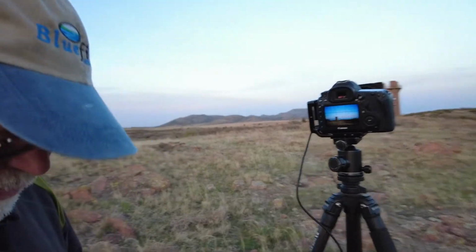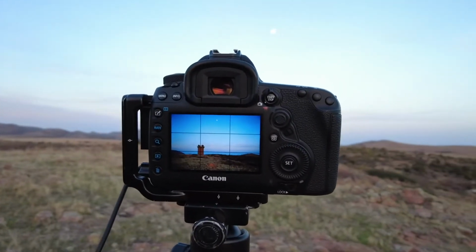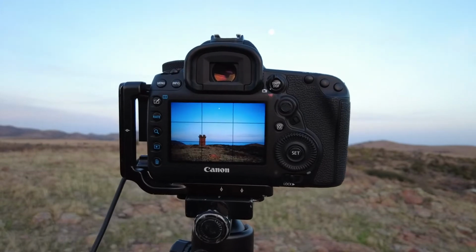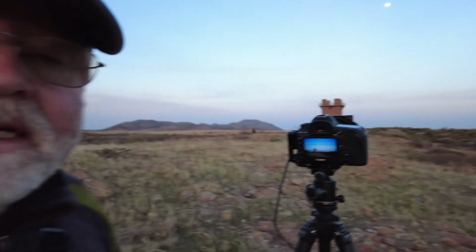There's really nothing special about the shot. In fact, I can show you on the back of my camera here. It's a pretty standard shot with the tower on one side, the moon up in the top, and just hoping for a little color in the band across the bottom there. So anyway, that's what we're hoping for, and we'll just have to see what happens.